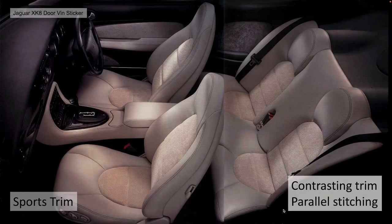Here's a picture of what it looks like. In this case, it's actually got fabric seats, and you can tell it's sports because it's got parallel stitching on those center portions. Now, just as an aside, this sports trim with oatmeal cloth inserts is rare as hen's teeth, and John's got one of these cars and it's extremely rare.